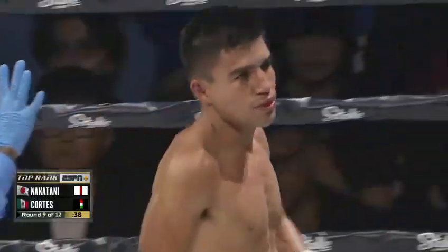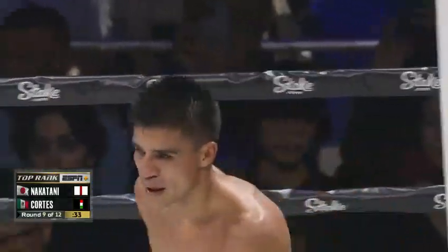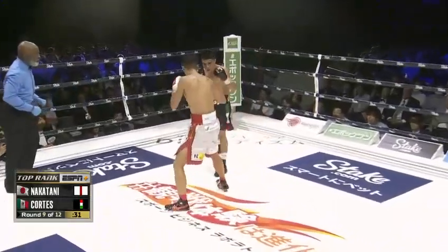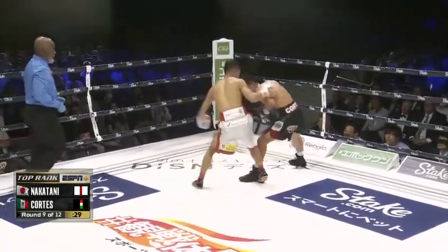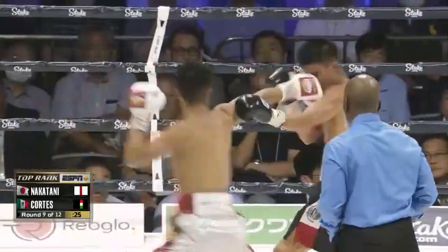I know, that's why he looked it off, and I kind of did too, because I thought they just got tangled up, but no, he was bothered. There was a shot that landed there. It was a slight pause in the action. Yeah, and Cortes kind of shook it off, but he was hurt to the body in round 5.